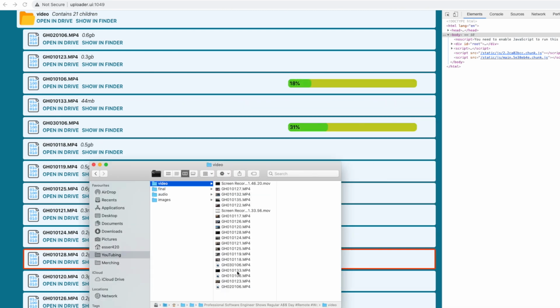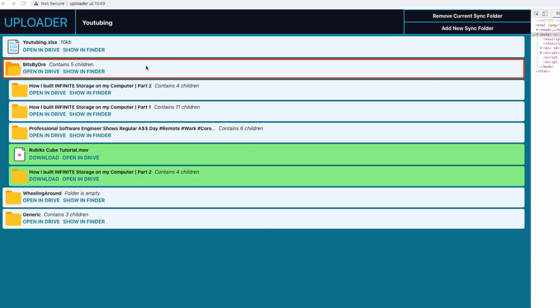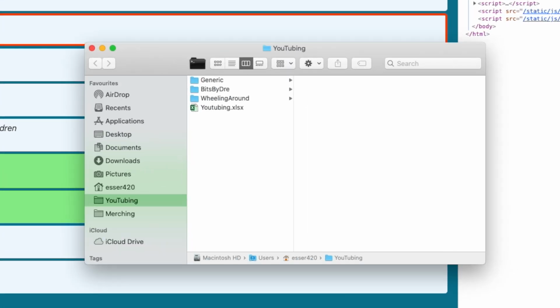The rest of the features were not really technically challenging, but they are pretty useful, so I'll just skim through them. So I could already open files and folders locally, but I also wanted to be able to open them in Google Drive. I also implemented the basic show in Finder feature that every app has, and obviously the ability to add and remove sync folders.